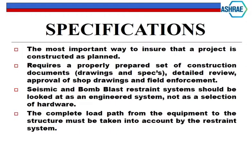Field enforcement is one of the main problems that we have in the industry. People's mindset is, I've been doing this for 40 years. We've never had an earthquake that has had major damage. I know what I'm doing. And they just change your design to whatever they want to do at that particular moment. Seismic and bomb blast has to be looked at as an engineered system.